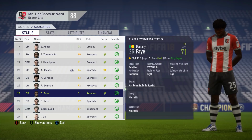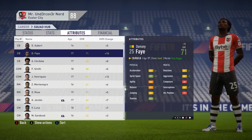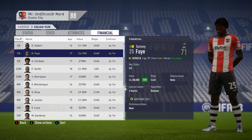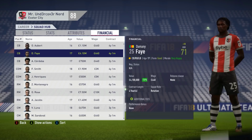He had a +10 last season. He played 35 games and had an average rating of 7.8, so he was just a solid, very consistent player. Not bad physical stats. He had good development overall in terms of technical as well. Good marking, progress, standing tackle, slide tackle. He was worth 4.1 million and he was on a 4-year contract. Let's have a look after the season, behind closed doors, how he is now doing.